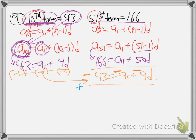Now add them up. 166 minus 43, what is that? 123. a1 minus a1 is gone. 50d minus 9d is 41d. Let me let you catch up. Is this making sense, what I'm doing there?